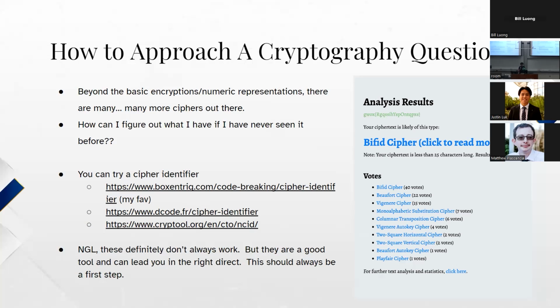It isn't always the first one, because this encryption was actually the Vigenère cipher, but I provided a couple of the identifiers I use. I use the first one the most, but they're all very good. I wouldn't rely on them, but they should be your first point of contact.